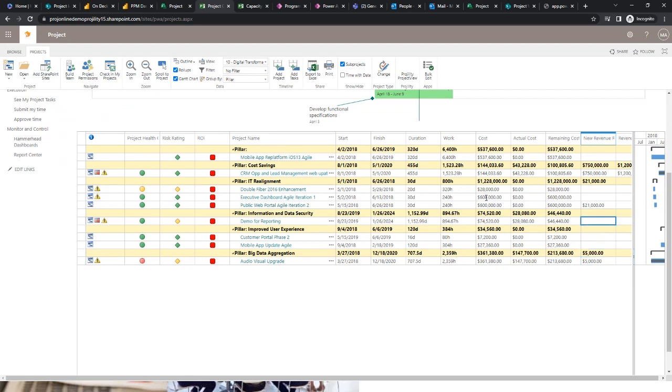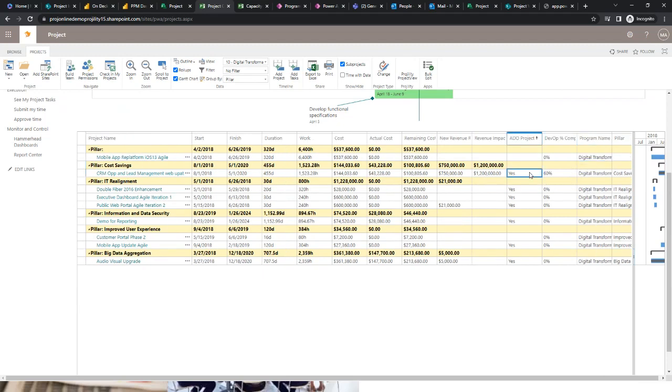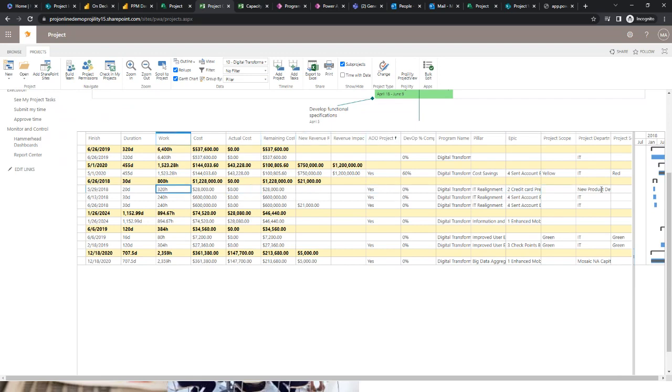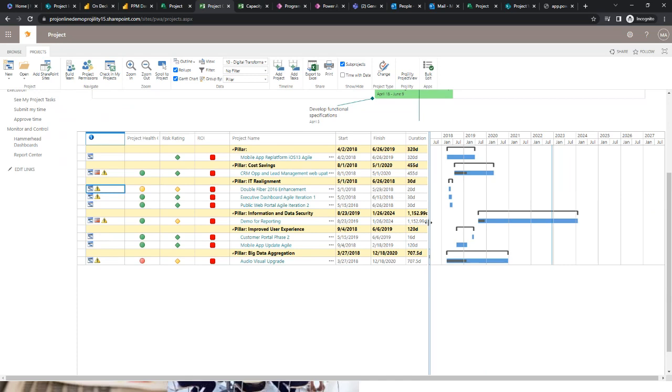And then we can start to see information such as how much new revenue are we going to be generating from this project? And what's the overall revenue impact? So we can see, already in this program, we're going to be generating over $1.2 million in new revenue or cost reduction here. We can look at any information about the projects within the program. Is it a development project that's in DevOps? What is the percent complete over in DevOps versus what we're tracking in project? Why are we doing the project? Other information such as the department or the division. So it gives us a top level view into the program and any of the interrelated projects within it.